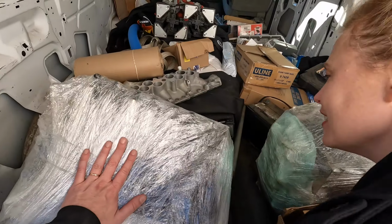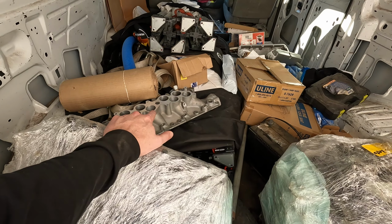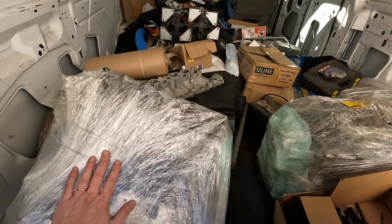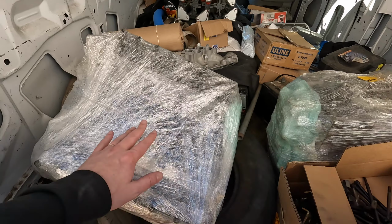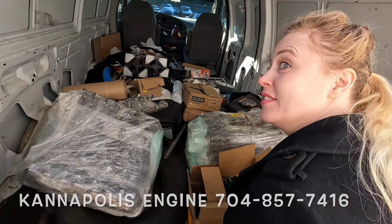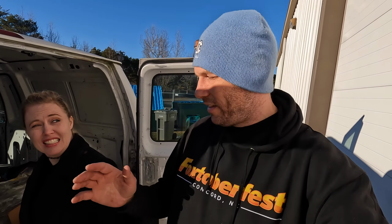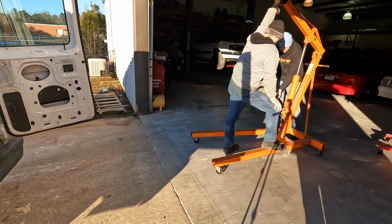Okay, so this is my engine. That might be my intake manifold, I can't remember. My valve covers, anyway, my stuff's in here, but it's been all wrapped up. Adamant Canapolis Engines was the one that hooked me up with this. 349, not 347, Tiff, 349. In case you haven't been following the channel, it's been bored 40 over. Anyway, let's just get the engine on the stand.